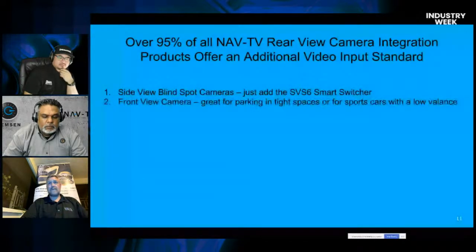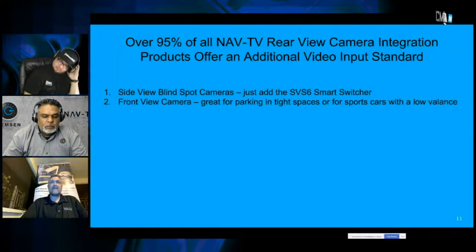Front view camera. Let's say you have an OEM radio or a video integration with one input. Again, you can add the SVS6, or if we do produce, and most of ours do have two inputs, you can add a front view camera. Now, where's this application? Any sports car, guys. Any sports car or rock crawler. It's the easiest sell in the world. In fact, I would tell you, any Porsche owner, if you tell them, hey, this one interface will do a rear camera and a front camera, you'll sell it 85% of the time.